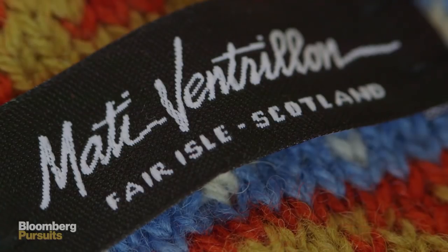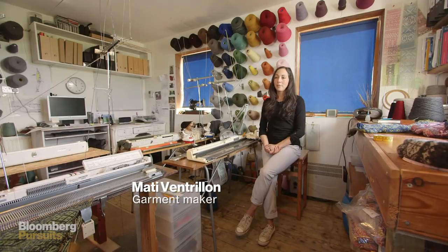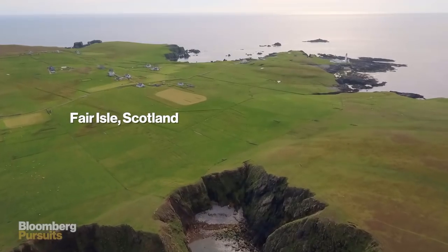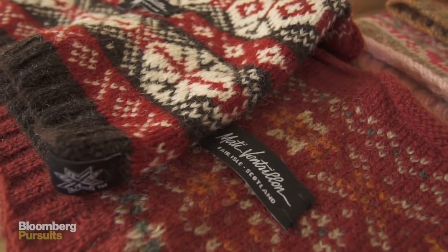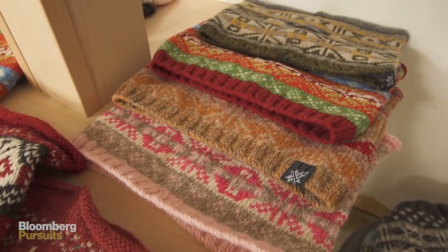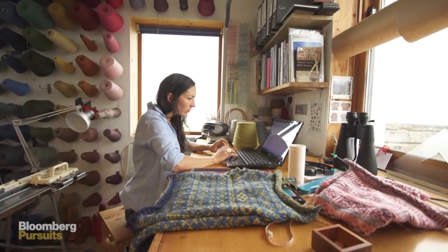My name is Ventrillon, and we are in Fair Isle, Scotland. I'm a crofter and a knitter. I design Fair Isle garments and I sell them online.